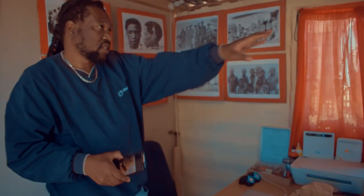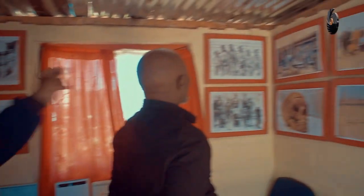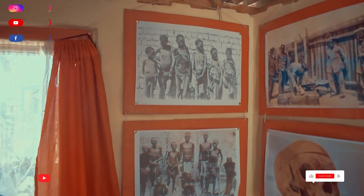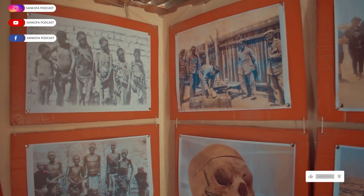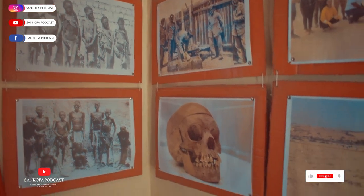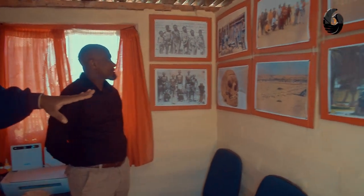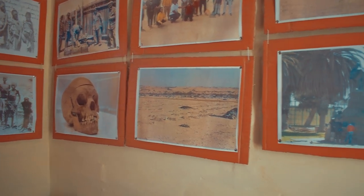You can see that image was taken in Swakopmund, the one of the soldiers picking the skulls. That one was made into a postcard, but there was also an original photograph. That's how they were transporting human remains here in Swakopmund and taking them to Germany. And these skulls are the ones that came back from Germany. A lot of people buried here in the mass grave didn't have skulls. They were taken to Germany.